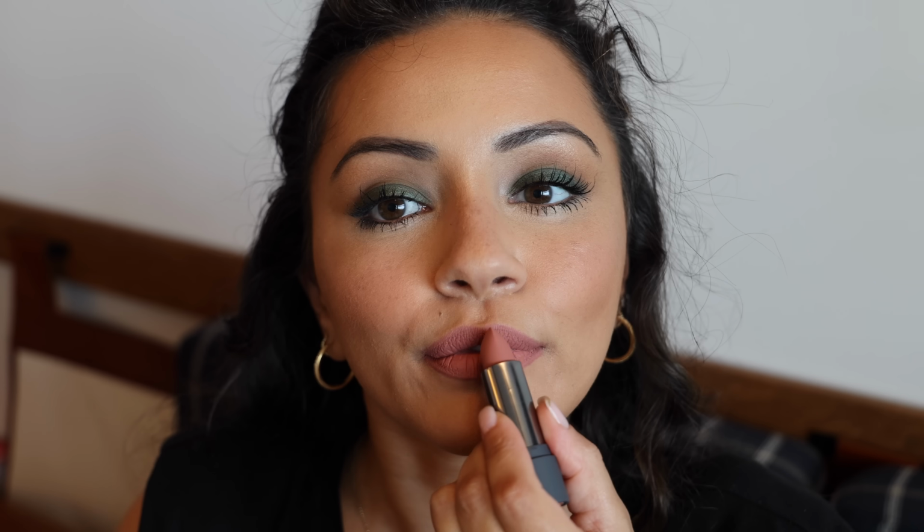And now for lipstick, I am going to use my current obsession, which is the Bite Beauty lipsticks. I love these so much. This is in the shade Sesame, which is a beautiful nude shade. I actually want to get the shade Chai as well, but for now I only have this one, so I'm going to get this onto my lips. This is my makeup pretty much all complete.